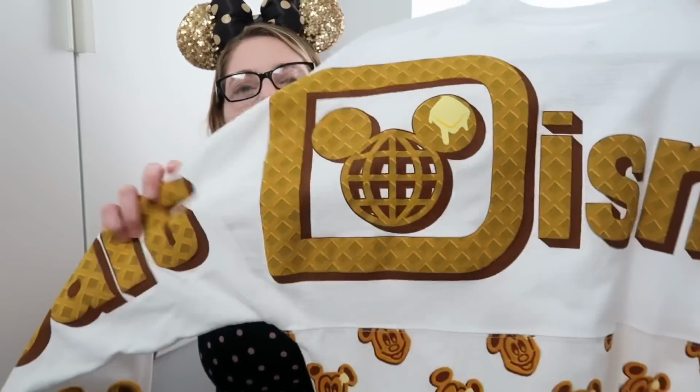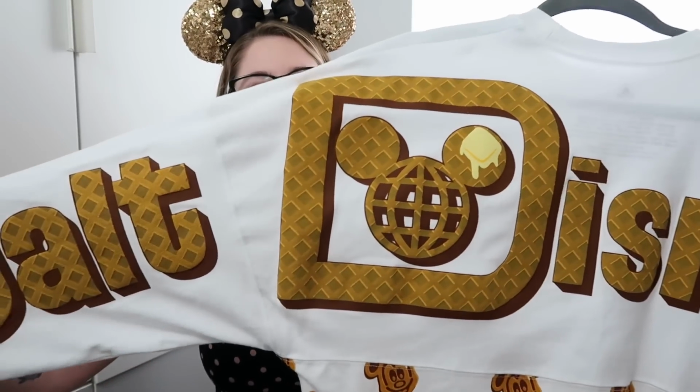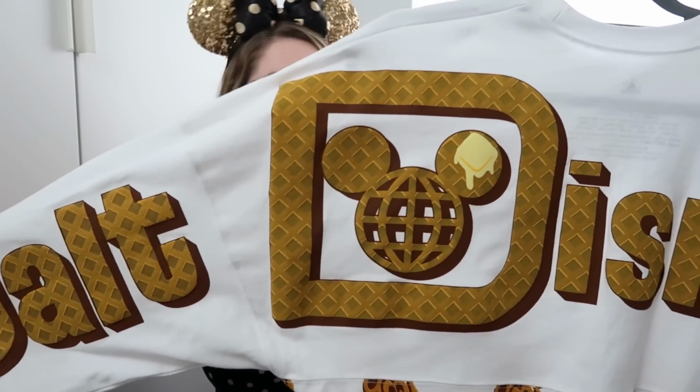To match the Mickey waffle ears, the Mickey waffle spirit jersey. Oh my god, this was a must-have on my list. I'm so glad to be able to find it. Look, you've got the melted butter there again, and the Mickey heads on the bottom of the spirit jersey.